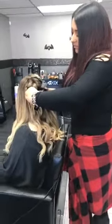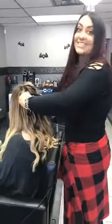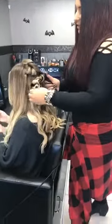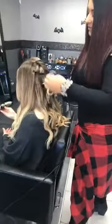I feel like the Fave 4 spray is really buildable too. Since you said it is so light, when you spray it on, you can do a couple layers. You can have as much or as little as you want. Absolutely.